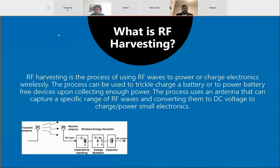What is RF harvesting? RF harvesting is the process of using RF waves, radio frequency waves, to power or charge electronics wirelessly. The process can be used to trickle charge a battery or power battery-free devices upon collecting enough power through a capacitor. The process uses an antenna that can capture a specific range of RF waves and convert them from AC to DC voltage and charge small power electronics.